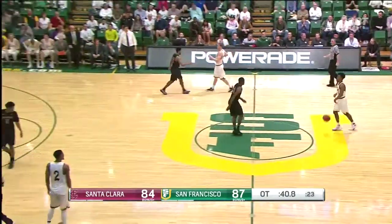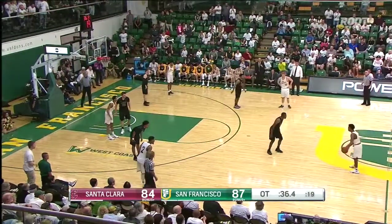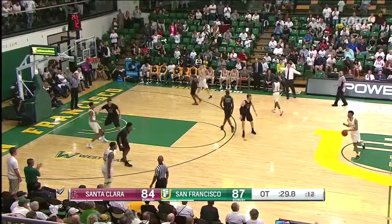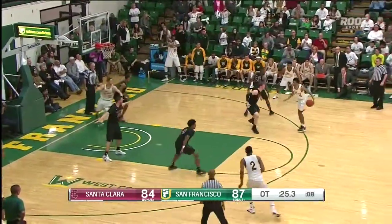87-84, Dons have it. And if you're Santa Clara, you do not want to foul now. So the only thing is, if you're San Francisco, you can't get too conservative. I think you got to go ahead and play. You got a 3-point lead. Boyce has been a tough cover. They're going to let him go and see if he can draw a foul.